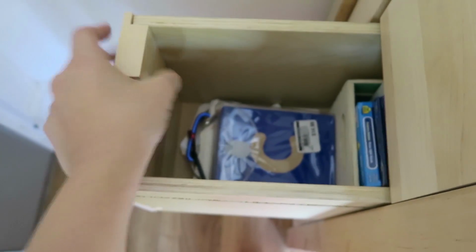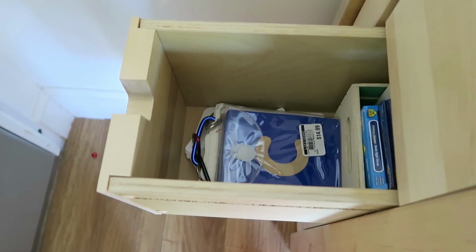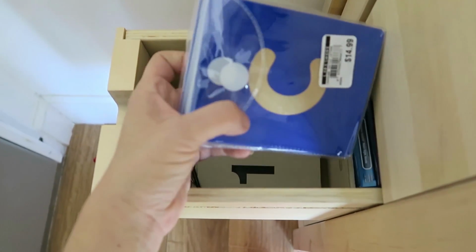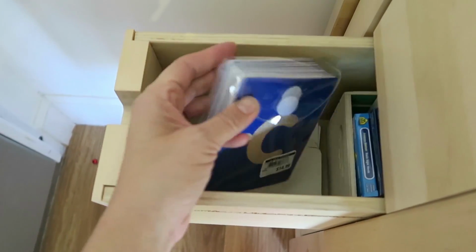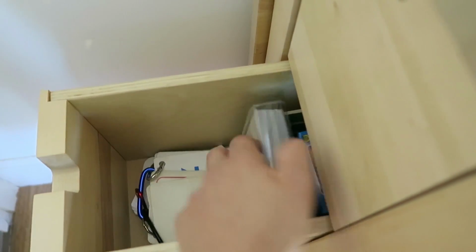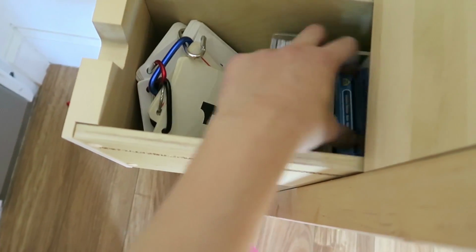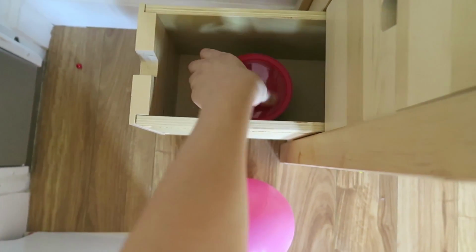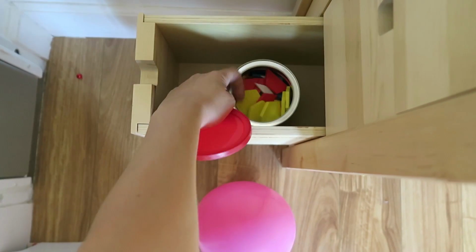Oh, over here is some popsicle sticks. In here we have a couple of Montessori things. Well, actually just one Montessori thing. Like I said, I do some Montessori here and there. These are sandpaper letters. So we do that. And then I just have some flashcards and some more flashcards. Some of these are Spanish. And then in here is a container full of all kinds of wooden shapes.